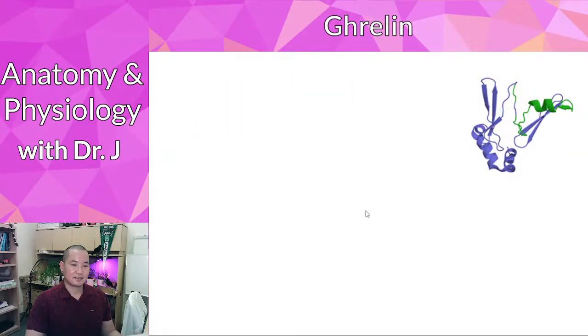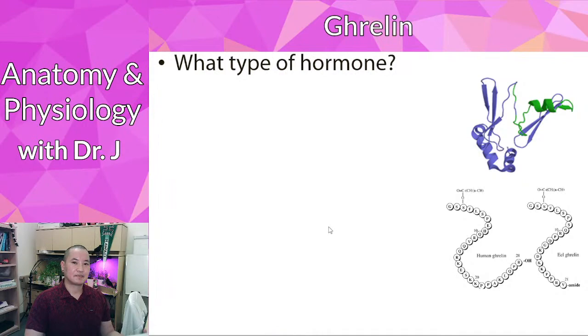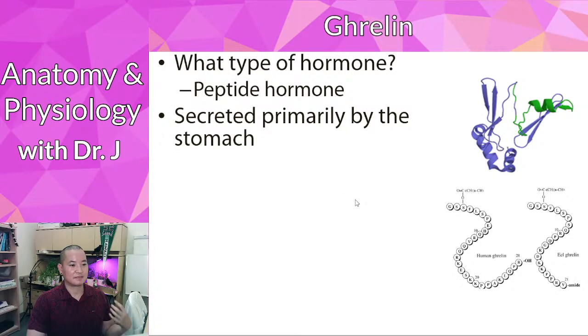Now, there's another hormone called ghrelin. So, ghrelin, oh, look at the structure. It looks like a ribbon, and it's all this linked chain of amino acids. So, what type of hormone? Long chain of amino acids. It's probably a polypeptide hormone, right? So, it is a peptide hormone, but instead of being secreted by the white adipose, it's being secreted by the stomach. And this is just like how insulin and glucagon are almost like polar opposites. Same with leptin and ghrelin.